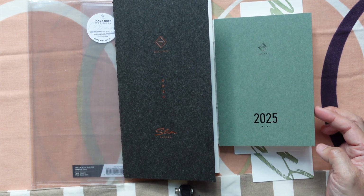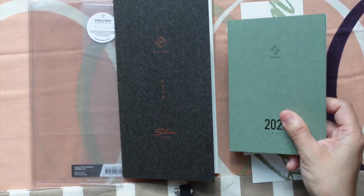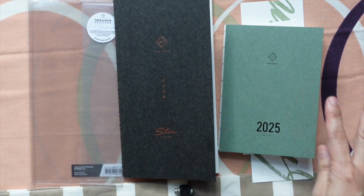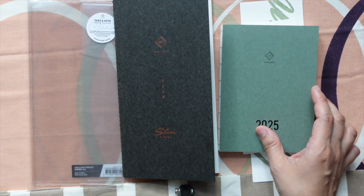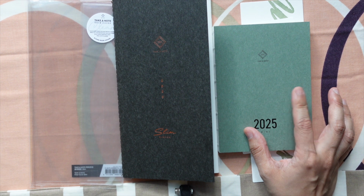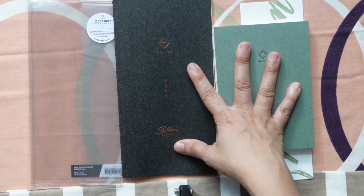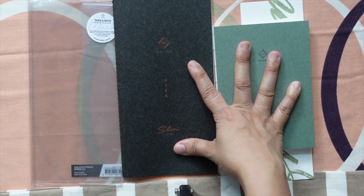And I haven't had the opportunity to do a pen test for this because this is 68 GSM, this is 52 GSM, Tomoe River. There has been a lot of talk about the quality of Sanzen Tomoe River paper in the planner community, but I haven't had the opportunity to do a pen test because I'm not sure which of these I'll be using for next year, and there might be a giveaway involved.